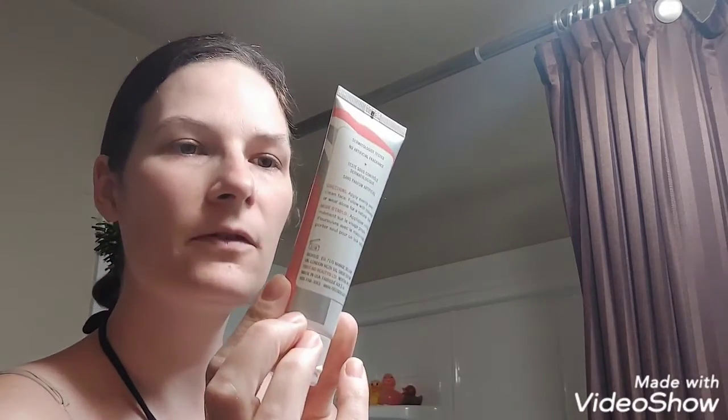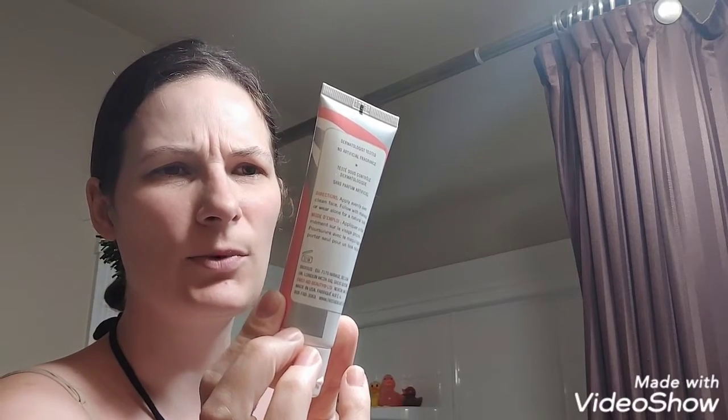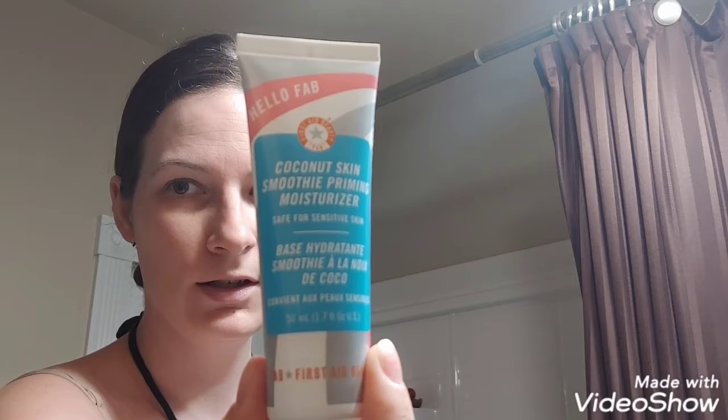Okay, so I'm starting to use some of the products that, after a little bit of research, I found out were indeed gluten-free from my Boxy Charm box. I'm going to start with the First Aid Beauty Coconut Skin Smoothie Priming Moisturizer, their Hello FAB line. And it says to take just a... Oh, it's not even open. Take a small dab. And that's a really nice color. It's just a light sheer peachy skin tone color, but it does not appear to show up like that on the skin.